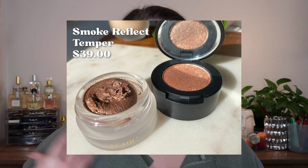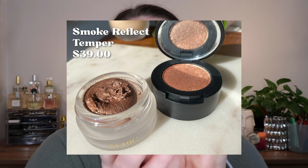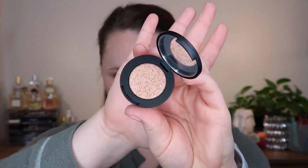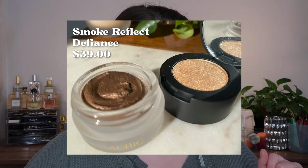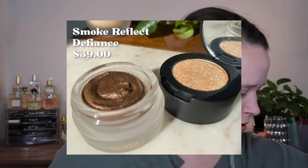I'm wearing this sage green, and I just thought the rose gold would go with it. Look at how stunning. Please. Yesterday when I used this, I used Defiance. I put a color in my crease, but I think today I'm going to just start with this and then see if we need a color in the crease.